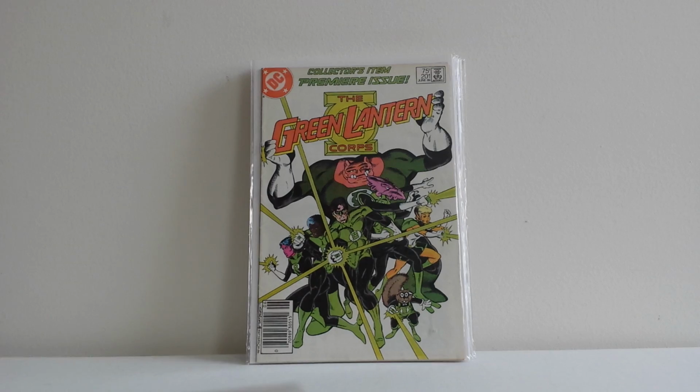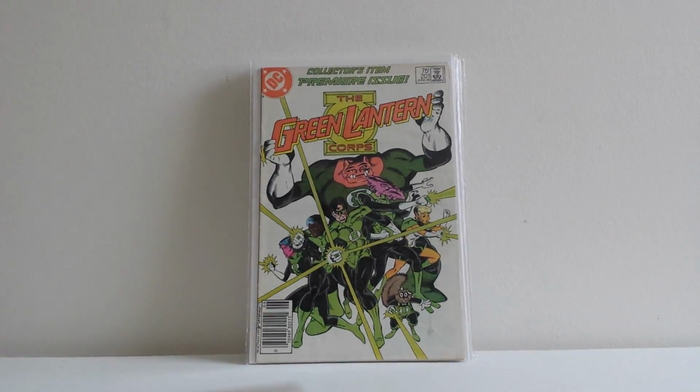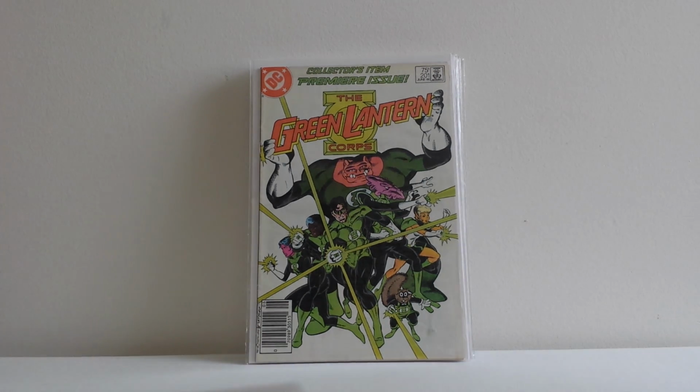This was $2. It's not near mint. It has some problems right there. But this was $2, and it's Green Lantern Corps 201, first appearance of Kilowog.